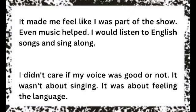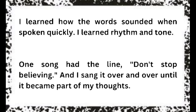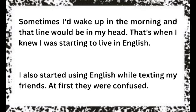Even music helped. I would listen to English songs and sing along. I didn't care if my voice was good or not. It wasn't about singing. It was about feeling the language. I learned how the words sounded when spoken quickly. I learned rhythm and tone. One song had the line, "Don't stop believing," and I sang it over and over until it became part of my thoughts. Sometimes I'd wake up in the morning and that line would be in my head. That's when I knew I was starting to live in English.